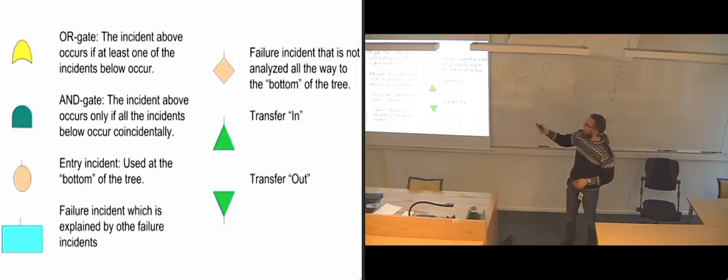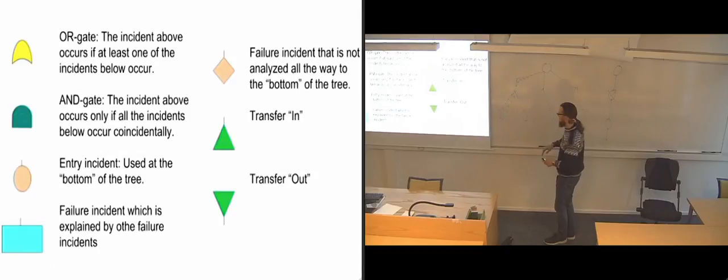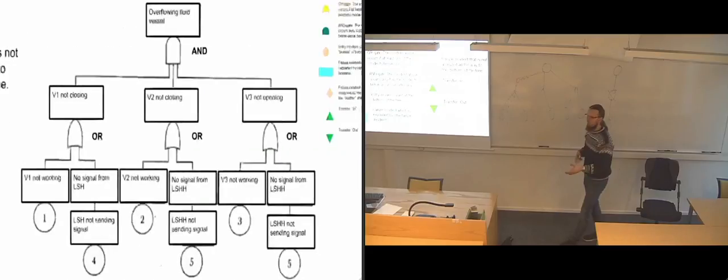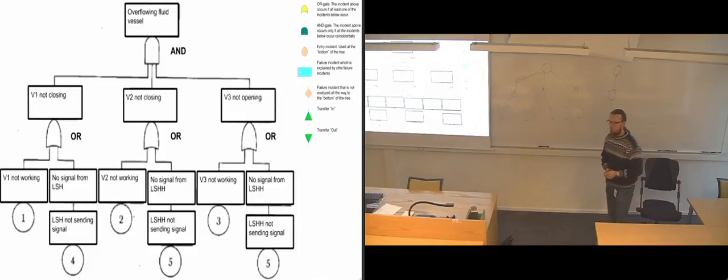Then you have failure incidents that are not analyzed all the way to the bottom of the tree. So you're stopping somewhere in the branch. You're not doing it all the way down. And then you also have the possibility of transferring in and out to other trees, but then you're going into really complex, huge trees. So this is an example from the previous example we had.